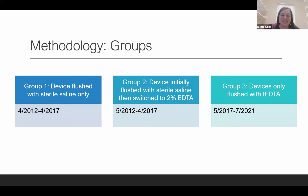But there was some group that was kind of between those groups. And so that's called group 2, where they were flushed initially with sterile saline, but then switched to EDTA for the routine sub-flushes. And that, again, was 2012 to 2017. But then group 3 is the newest group because they changed protocols as they were seeing these cases more and decided to use tetra-EDTA. And so that data was collected between 2017 and 2021.